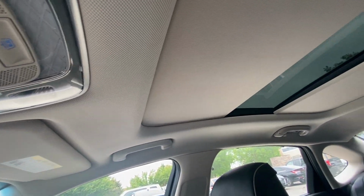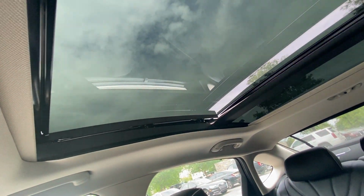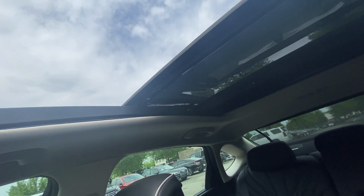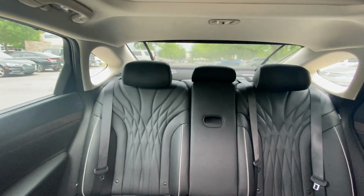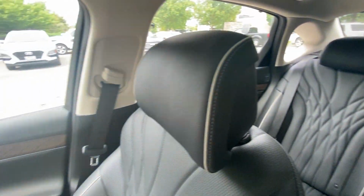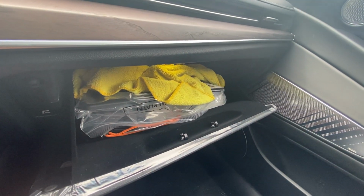And then here, of course, we have a power sunroof, one touch. There's a view of the back seat from up here. And there's your glove compartment with your owner's manuals.